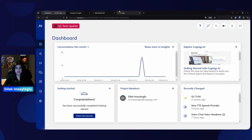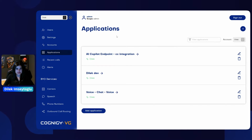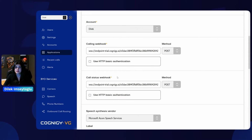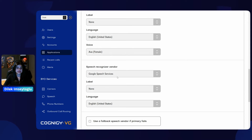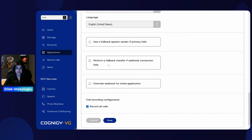So let's quickly jump into our Voice Gateway portal, go into applications, because right now we're going to talk about something we have mentioned in the last update as well, which is basically the fallbacks that we have within the product. This quarter, we have added a new one, which basically does a transfer in case Voice Gateway cannot reach Cognigy.AI. So there's a new section here that says perform a fallback transfer if webhook connection fails.